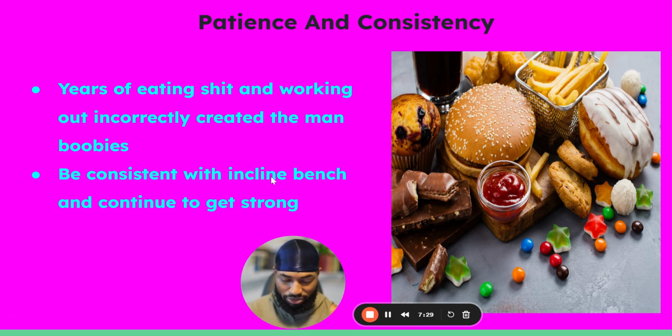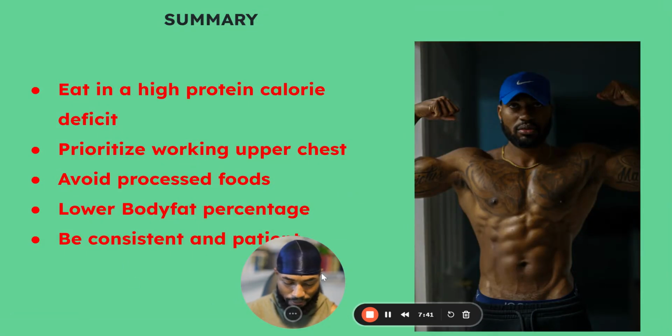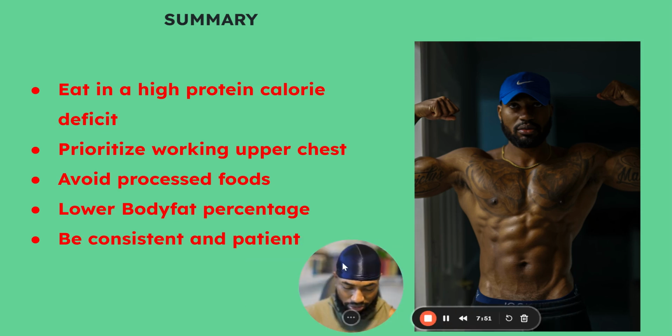So be consistent with the incline bench, progressively overload. Don't expect results in one day, 1 week, 1 month. Take your time, right? It doesn't take you 1 second to get good at a video game. Same thing, it takes time. All right, so in summary, this isn't a crazy long video, but eat in a high protein calorie deficit, prioritize working your upper chest, avoid processed foods, lower your body fat percentage overall, be consistent, and be patient, guys. Be patient.